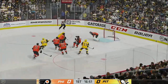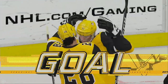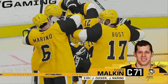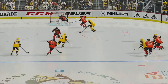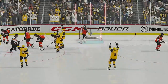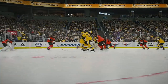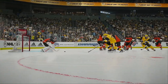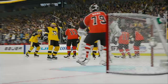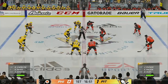Pass back to the point. Shot. He scores! Evgeny Malkin! The goalie's probably got to stop this, but I don't think he's set, James. That turnover didn't give him much time to get set in the net. The Penguins are back at center ice, and with it, a 1-0 lead.